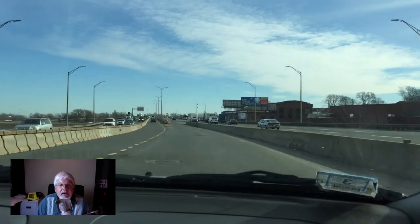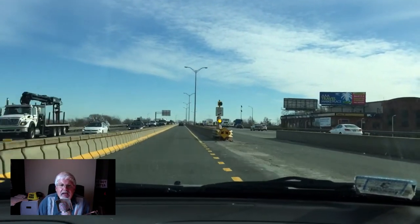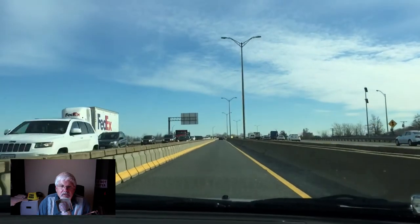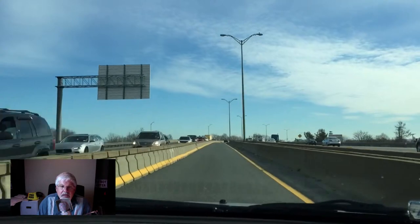So what's happening here is up ahead, I'm moving into the left lane. Notice the flashing light. Okay, now I'm in the zipper lane. That's that reversible lane. What they've done in Massachusetts is they put up these Jersey barriers so I don't have to worry about any oncoming cars.